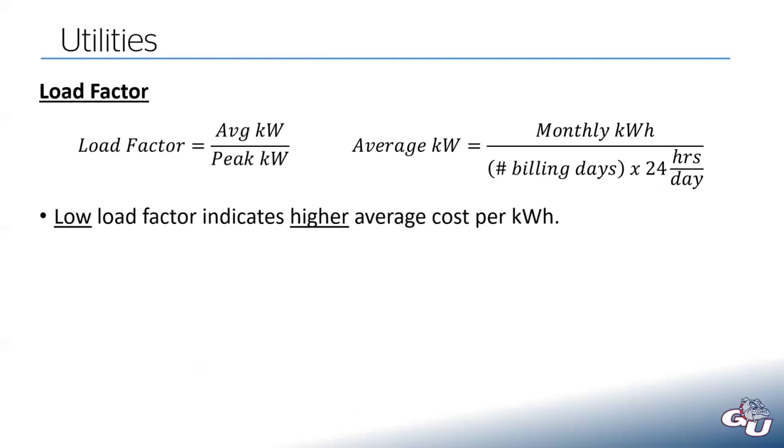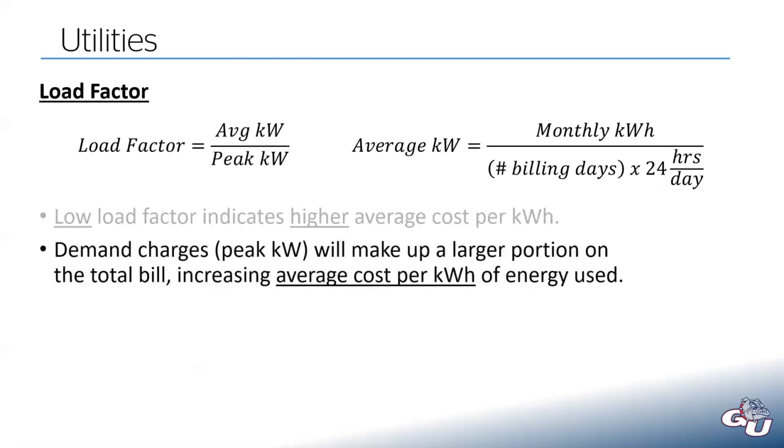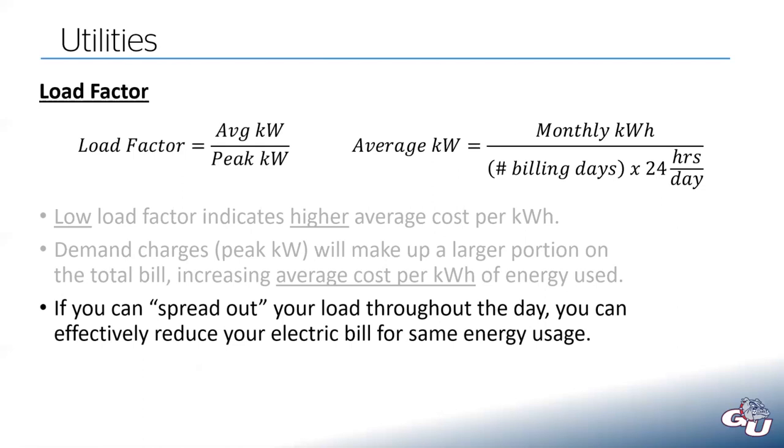I'll have something to illustrate this a little better, but a low load factor is going to indicate a higher average cost per kilowatt hour. Reason being, a low load factor means that your demand charges, your peak kW charge, make up a larger portion of your bill, which increases the average cost. So this can incentivize you to spread out your load throughout the day. If you can spread out your load to make it more even throughout your day, you can reduce your electric bill for the same usage.